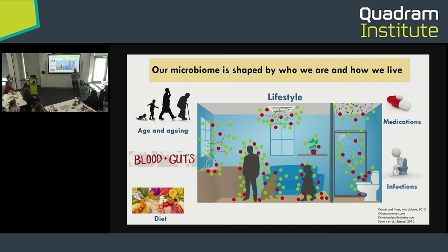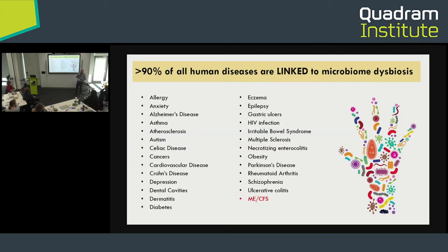But interestingly, diet only works if you stay on the diet pretty much all the time. Once you come off the diet, then your microbes can readapt and reshape, and then they can go back as they were. So diet's good, but you've got to stick with it. And we now know that most human diseases are associated with changes or shifts in your microbiome in terms of what's there and what they are doing. And ME/CFS is right at the bottom there, and we think that's also linked to this.